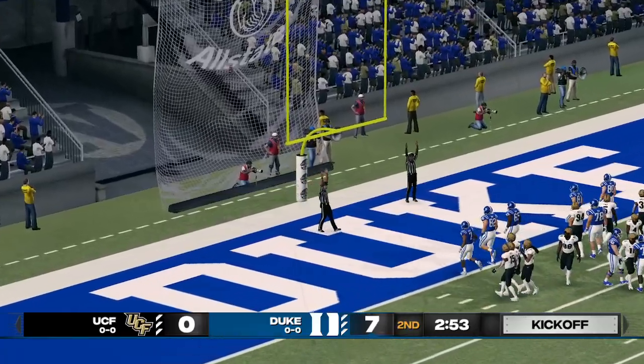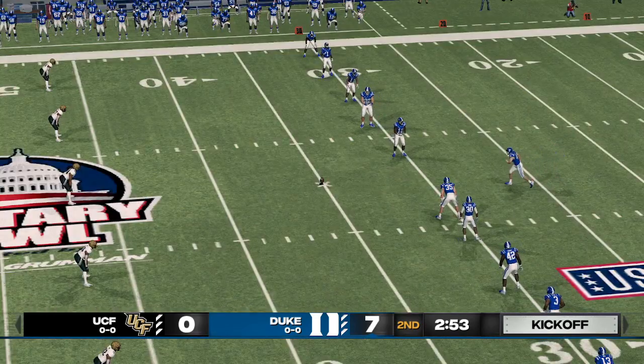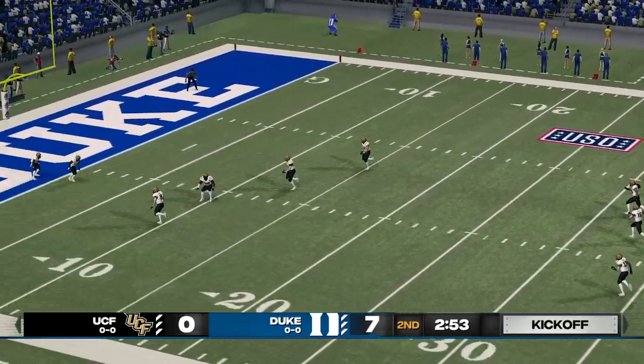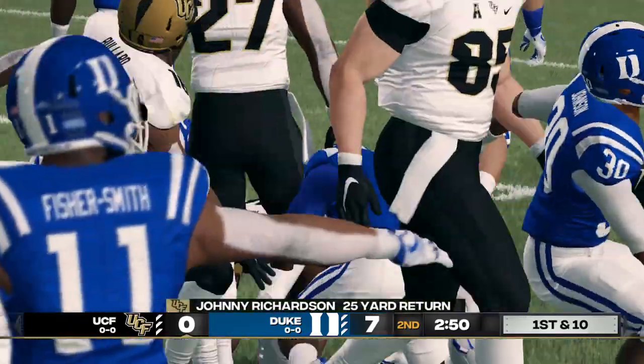And he converts the extra point. Ham has the ball set, and he looks ready to kick this one deep. And he got all of this one. Great kick. He's to the 20. And he's tackled at the 24-yard line.